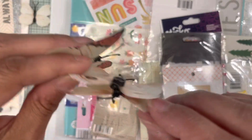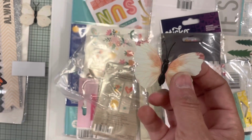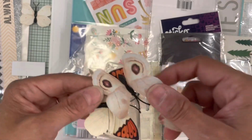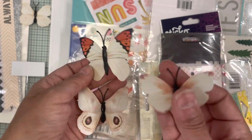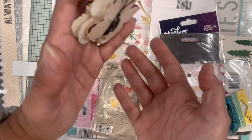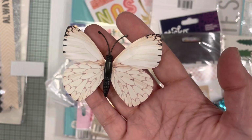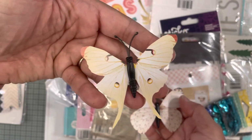And they are magnetic. That's cute. So you could put them anywhere where there's a magnet. I think I'm gonna put them all over my Raskog. That's so cute. See? They're magnetic. They stick on to each other. And this one, that one.